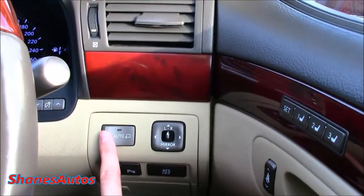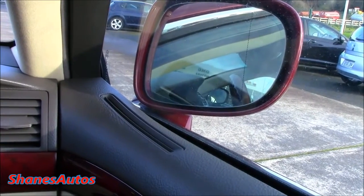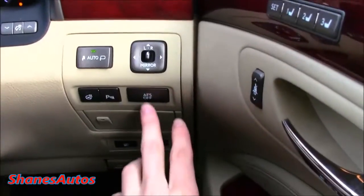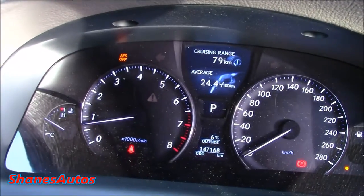Also, the power folding mirrors, you can have them in automatic mode, or if you pull them all the way over to the left, they power fold themselves. And then off the right there, you've got your electrical adjustments for the mirror itself. And this car also has an AFS system, which stands for Adaptive Front Lighting. By pressing this button here, it shows up in the top left, you can activate and deactivate the system itself.